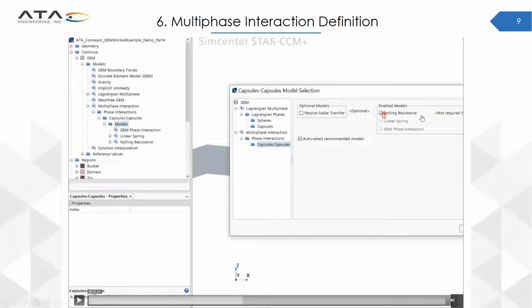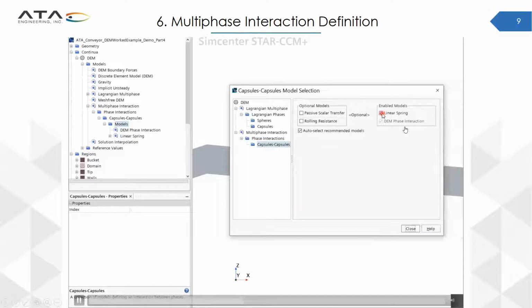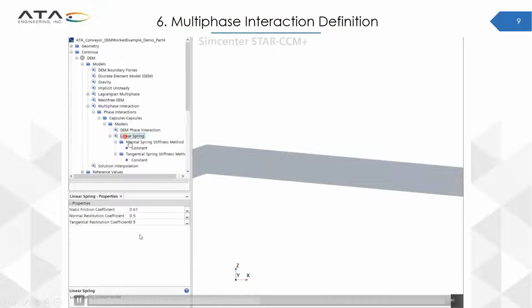I'm going to turn off rolling resistance, which is used if you need to add some extra resistance to account for roughness or different shape to the one you're actually modeling. We're not doing that, so I'm going to turn that off and just have the basic interaction in the linear spring model. For the linear spring model, I need to set a few different parameters: the friction coefficient, the restitution coefficient, and the spring stiffnesses.